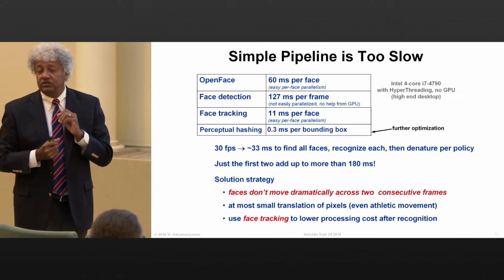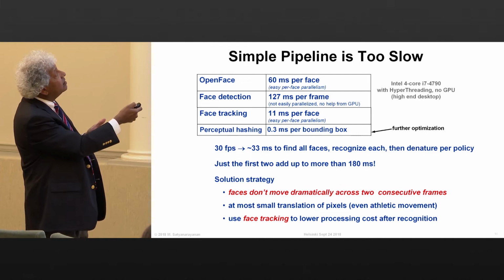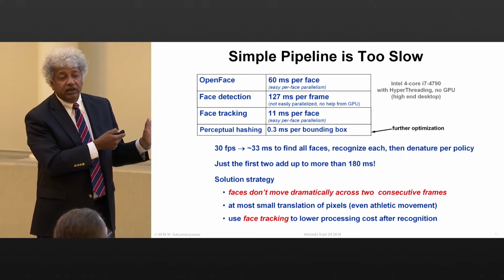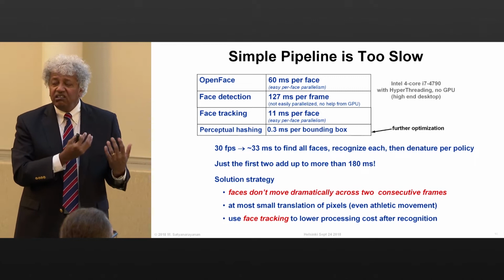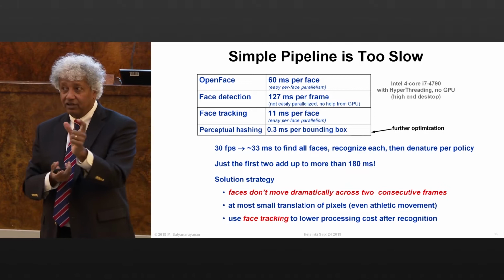On the general purpose machine, the class we're talking about here, a 4-core i7, which is a pretty fast machine to be used as a cloudlet, it takes almost 130 milliseconds per frame. And then to do face recognition, if you have so many cores, you could recognize all of them in parallel, you could still take another 60 milliseconds. So 180 milliseconds is what it takes per frame. To do this at 30 frames a second, I have to do this all in 33 milliseconds. That's the budget that I have. So clearly, this is simply not going to work.